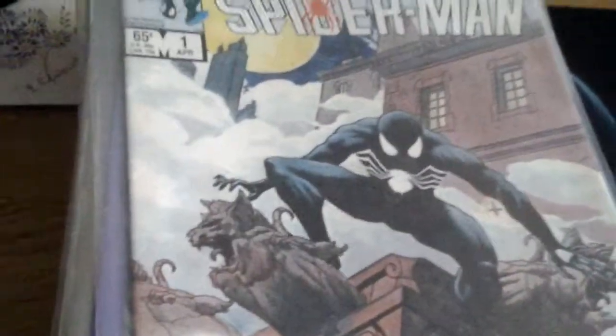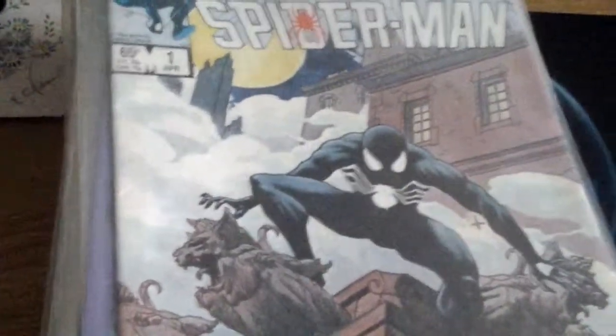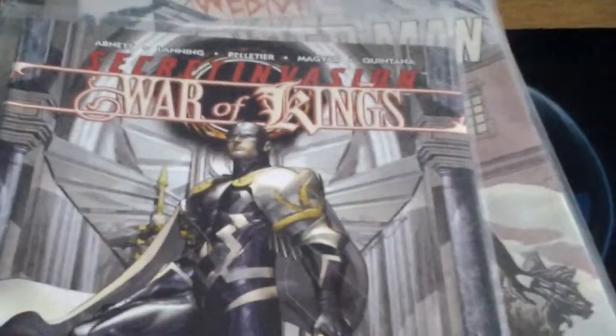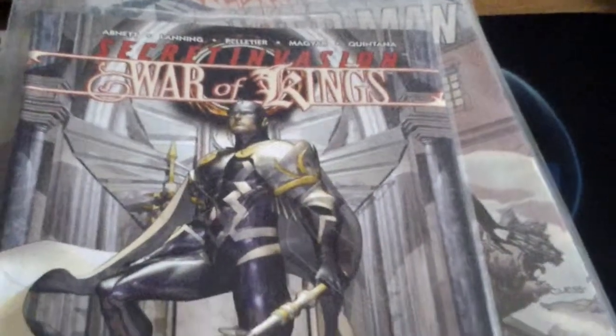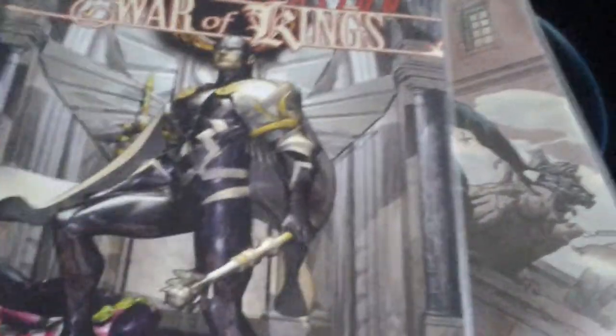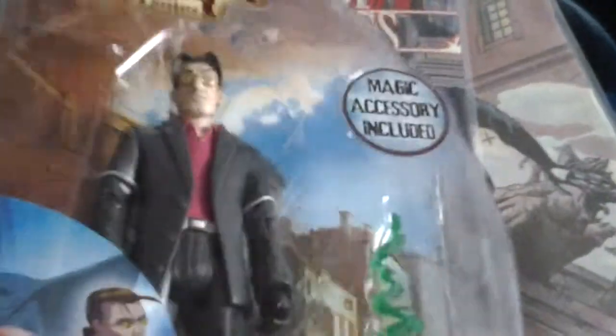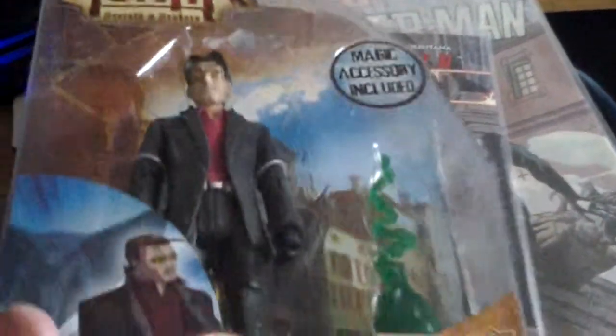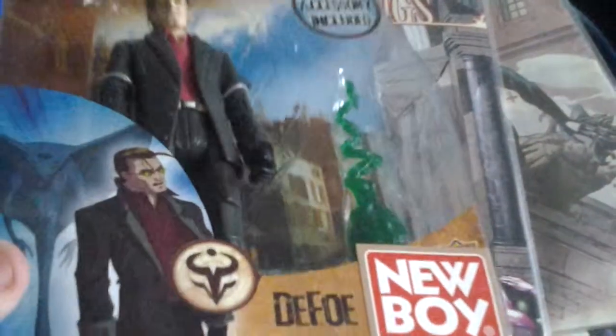He did throw in a couple of freebies for it being so quick, for paying it, and just for buying things from him, so that's pretty cool. He threw in Secret Invasion, War of Kings, which I don't have, so it's very good indeed. And he also threw in a figure from Huntic, Secrets and Seekers. I've never heard of that before. So, yeah, that's very good of him to do that.